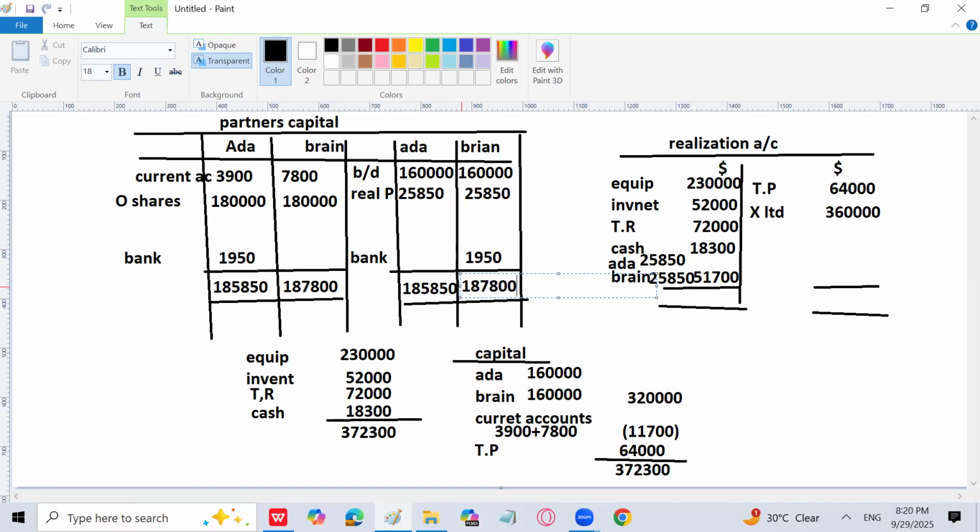Profit on realization will be transferred to the Arda and Brain capital accounts on the credit side, 25,850 each, because they share profit and losses equally with equal capital accounts also. Then current account balances will be debited, and they have been given as a purchase consideration, which is 3,60,000, to be paid through ordinary shares and distributed equally between them. So 1,80,000 and 1,80,000.